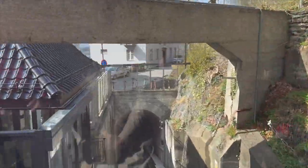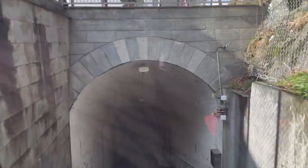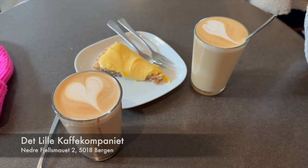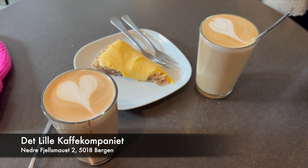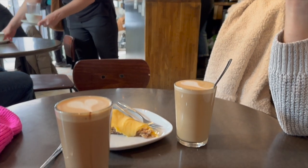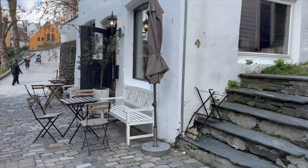And then it was back into the city centre. We stopped for some more coffee because obviously it was very cold and we had been snowed on. We came here to get a custard and egg pie and a mocha. It's a very local spot, a lot of Norwegians here, but it was lovely and the coffees were unreal.